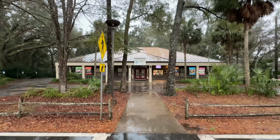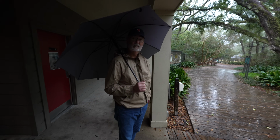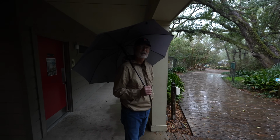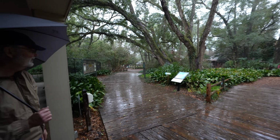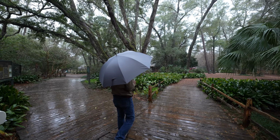Next up, we're heading to the Tallahassee Museum. If you ever wondered about Pops and I's commitment, we are the only people at the Tallahassee Museum, and we borrowed umbrellas to show it to y'all. Look at this. Hopefully you're impressed, and hopefully it's worth it. We have one day in Tallahassee. We're making the most of it.